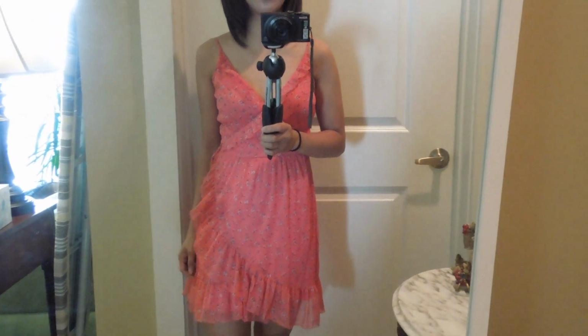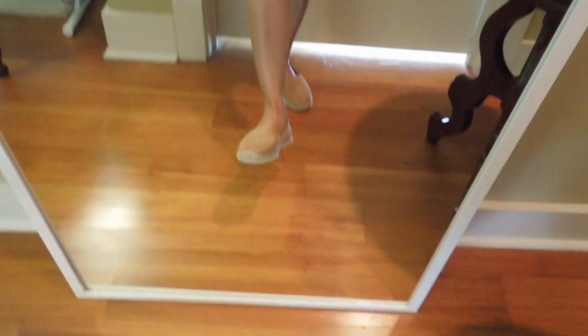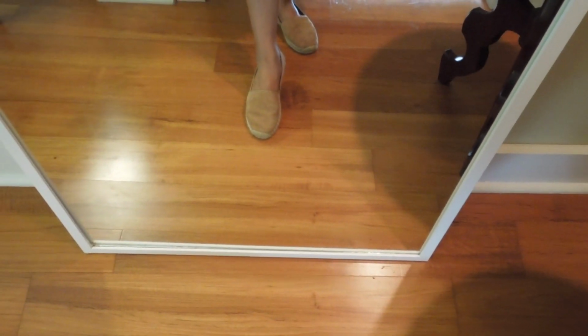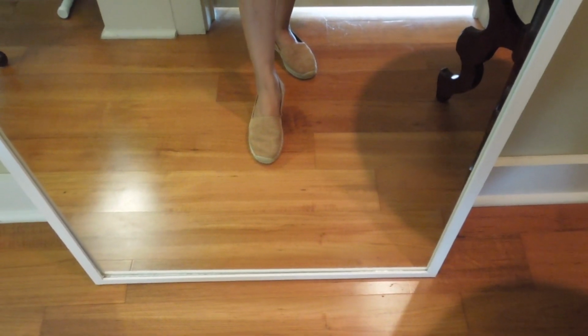So today I'm wearing a dress from Abercrombie. If you want to know the link of this dress, please let me know. Leave your comment down below. And then I'm wearing my shoes from Banana Republic. They're really nice shoes because they're comfortable and also the price is really affordable.